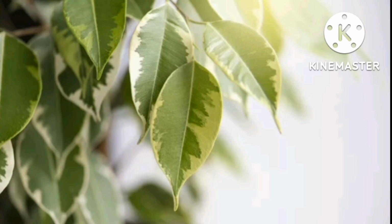Light: bright, indirect light. Water regularly during the growing season, allowing the soil to dry out between watering. Reduce water in fall through late winter. Color varieties: small yellow or white blossoms.